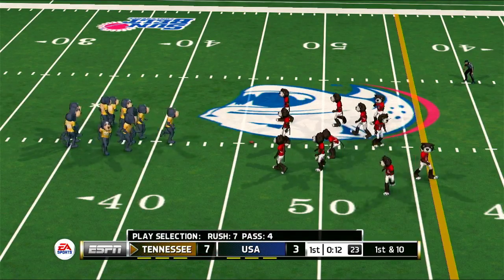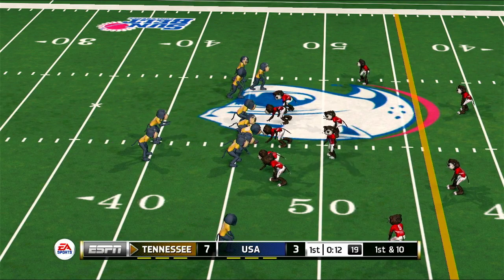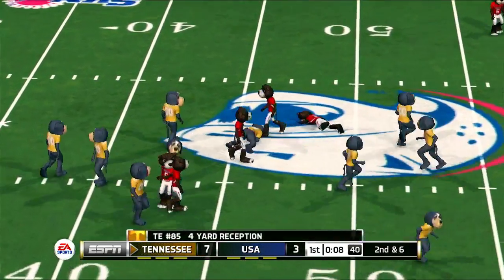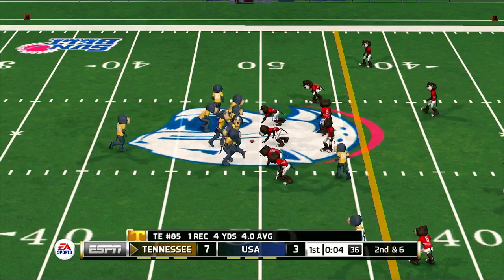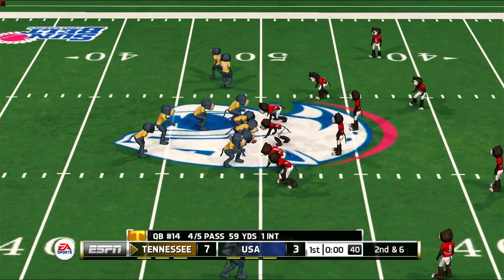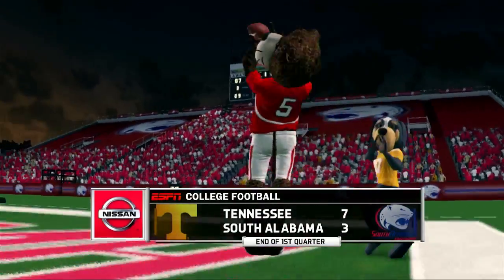From their own 46-yard line, it's first down. Tennessee holds a four-point lead. Complete, brought down, nothing doing. Number 15 on the tackle at the 49-yard line. That makes it second and six. After one, this game's still pretty close. 7-3, Tennessee.